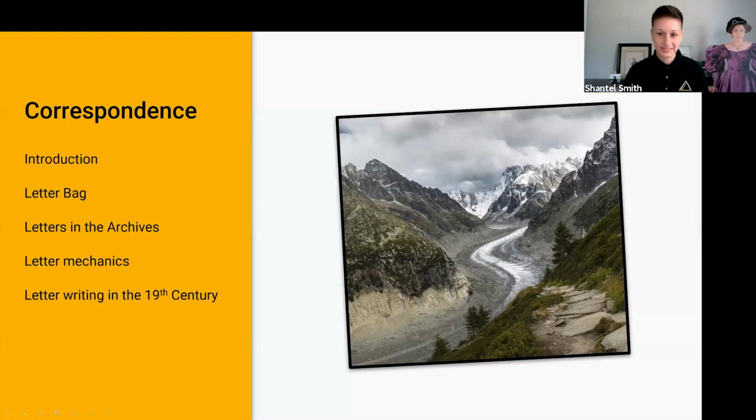So today, like I said, I'm going to talk about the Letterbag, letters in the archives, the mechanics of how Ann Lister wrote, and letter writing in the 19th century. The topic of letter writing is really extensive and covers all sorts of material. There's the types of writing tools used, the inks used, how they were used, how your socioeconomic status affected your ability to write letters to people, and if you could even use the post and get your information to your family members and loved ones.